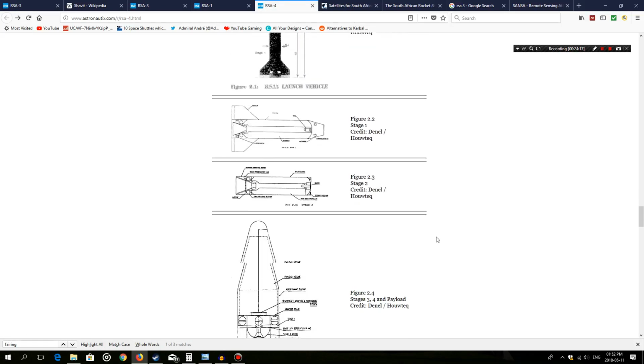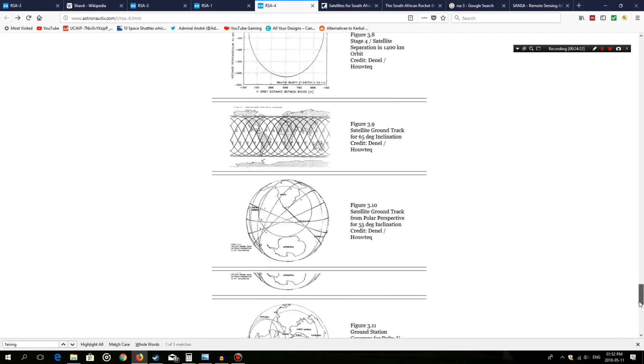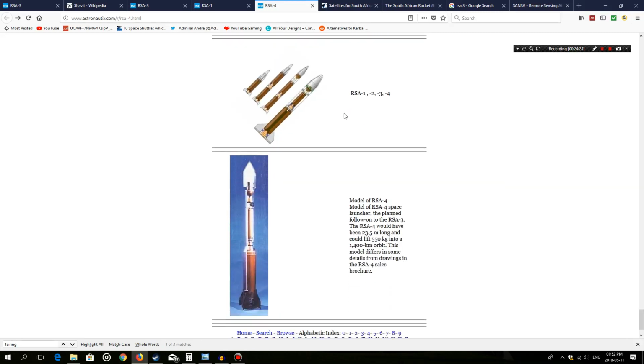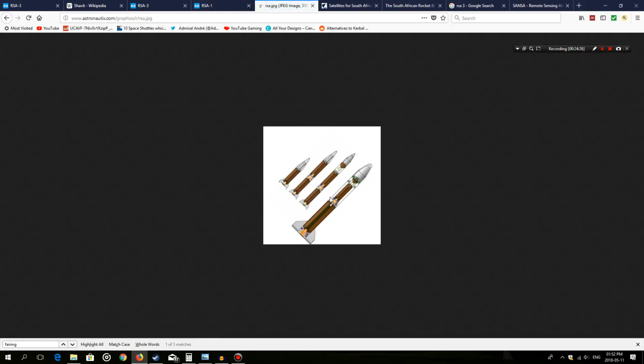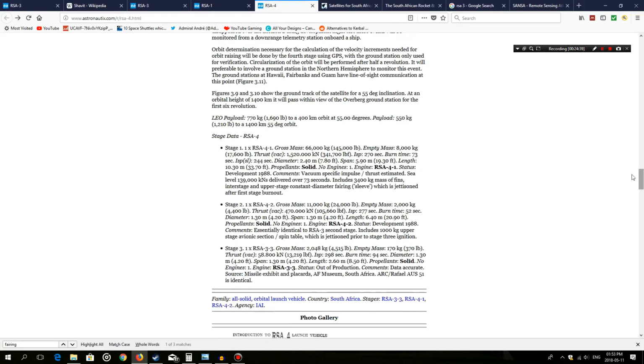But if we have a look again at some of the other, you see they did all the calculations here and all of that. So if we just have a look at this again, you can see there, that's the fairing that they're talking about. So once we jettison that, the second stage is, of course, narrower, but it still has the same diameter at the top, which makes for a very interesting looking rocket there.